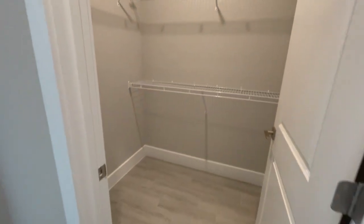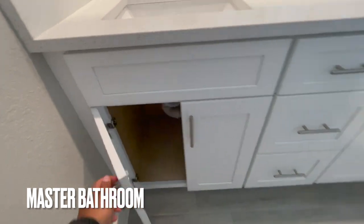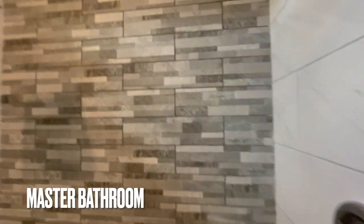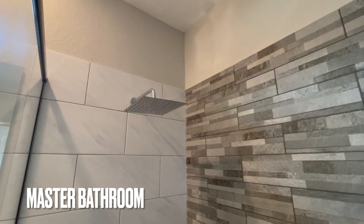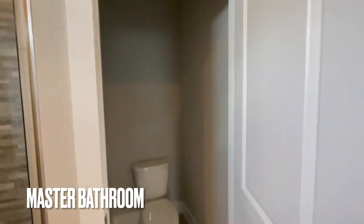Here you have the master closet, and as you can see, very modern Jack and Jill, amazing quartz sinks as well. And if you look here, you have the same style bathroom with the two different backsplashes on the shower. It also has a villa style rainfall shower head. And there's the private suite.